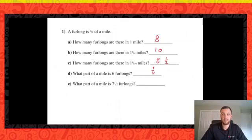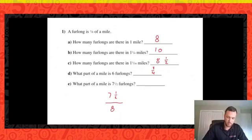So now what part of a mile is 7.5 furlongs? So we'll set this up the same way we did for the last one. 7.5 furlongs over 8 furlongs we know as a whole. We can't leave the answer like this. This is not an appropriate way to write this answer. So in order to get our numerator to be a whole number, what can we do? If we multiply both numbers by 2, I get 7.5 doubled is 15/16. Very nice.